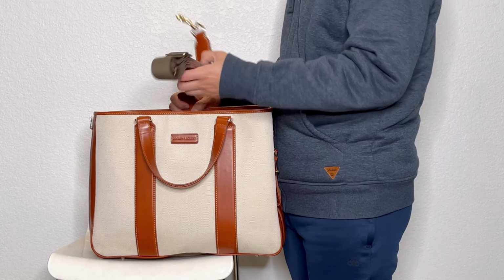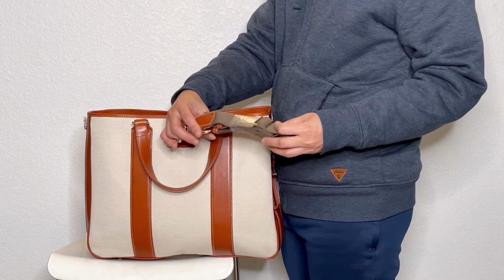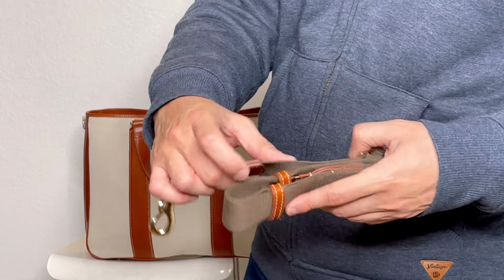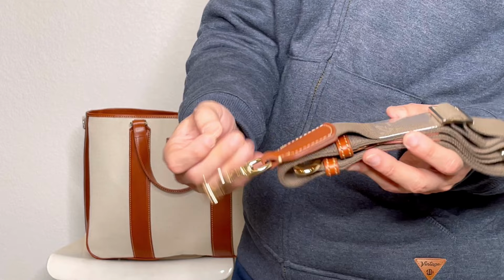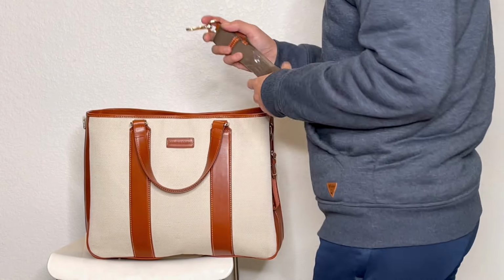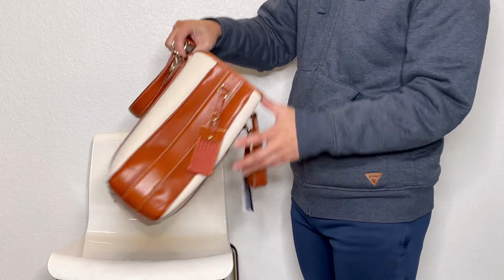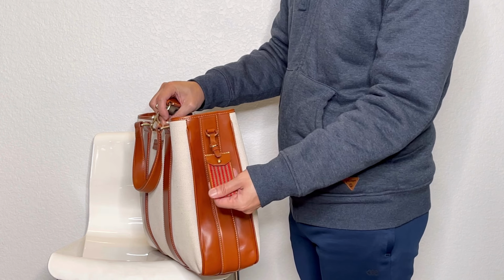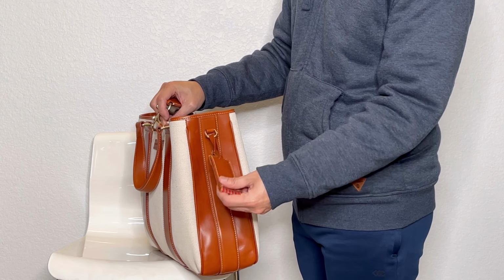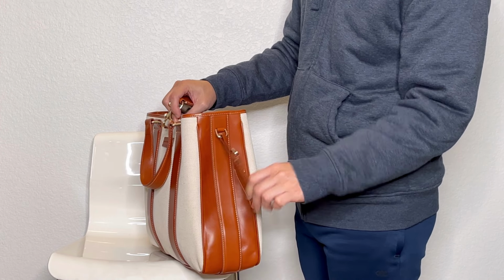And this is the strap that came with this tote. It's nice quality, but it's not as thick as the Marc Jacobs strap, but still really good quality, and I'm sure it's comfortable to use. You can hook it on the side, and I do like the luggage tag that came with it. It's really beautiful to have this kind of strap webbing material and the leather at the back.